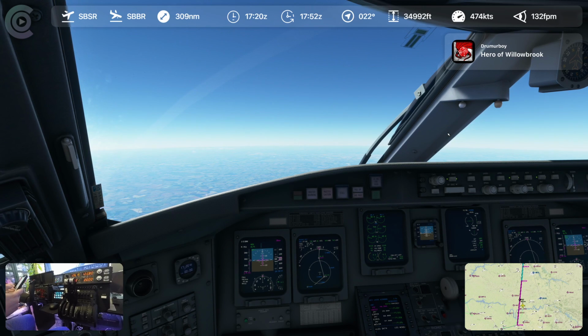American 2546, maintain 200 knots until Mavic. After Mavic, comply with the approach. Contact 1975. After Mavic, comply with the approach. American 2546.